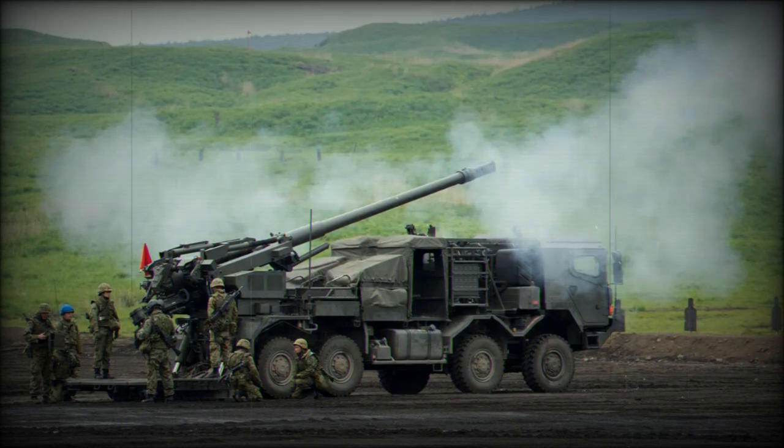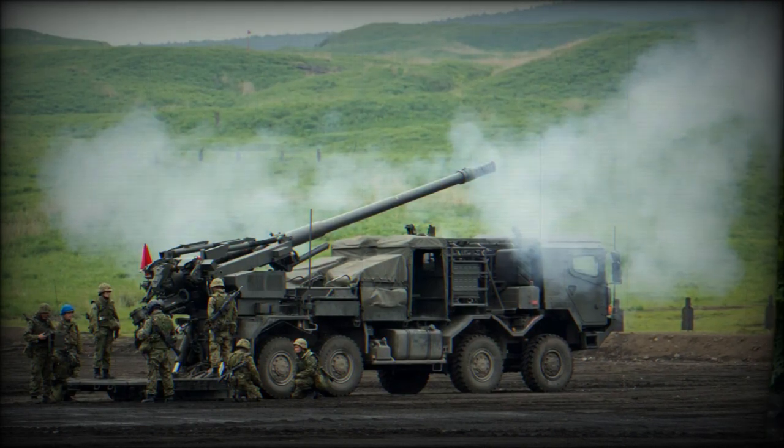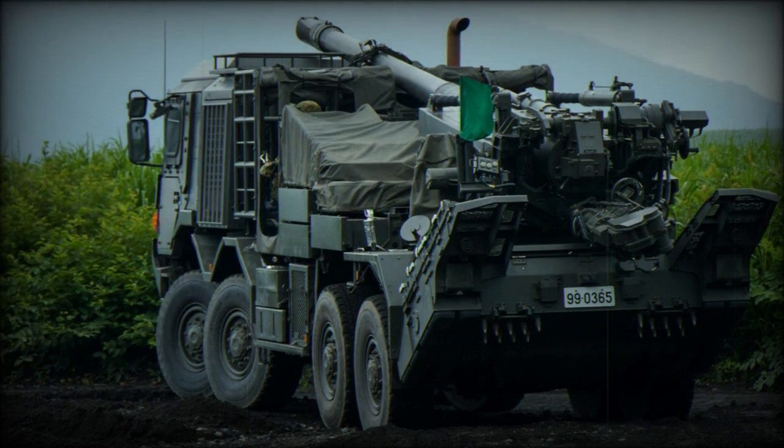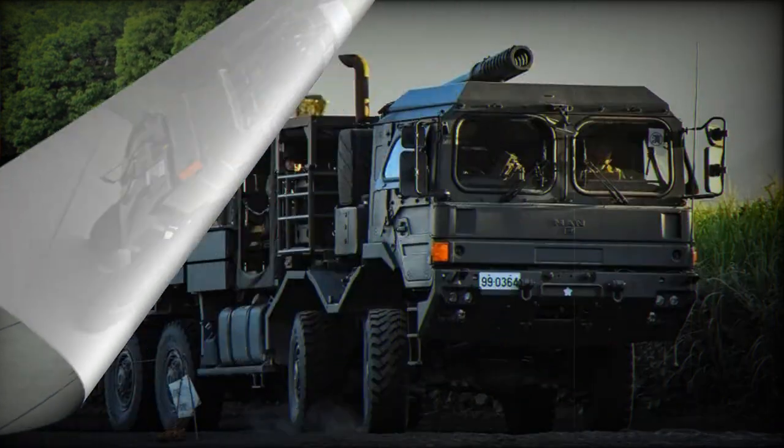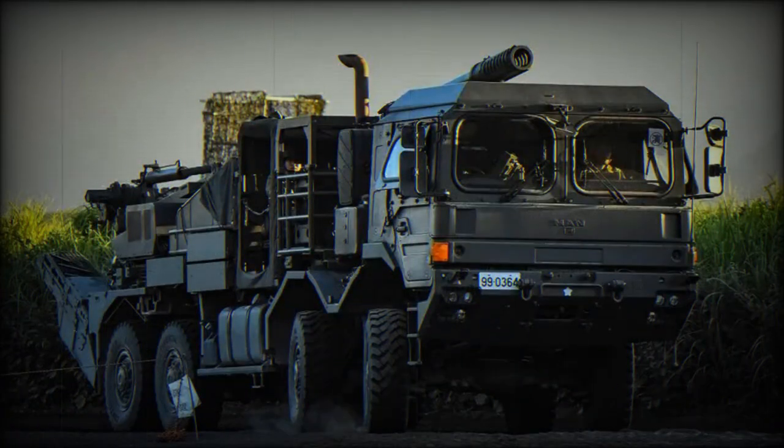The Type 19 howitzer is based on a MAN HX-77 tactical military truck with 8x8 configuration. The original requirement was for an artillery system with the ordnance of the Type 99 howitzer, based on a readily available special wheeled chassis with 8x8 configuration, produced by Mitsubishi. It was already used for a number of applications, including as a base for the Type 02 heavy wheeled recovery vehicle. However, for some reason a foreign MAN chassis was chosen.